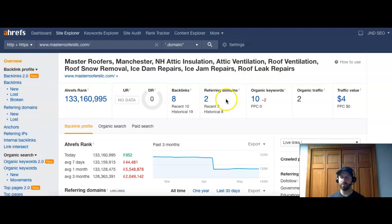Think of the internet as a popularity contest. Whoever has the most votes is going to get the most attention. Right now we're seeing 2 referring domains for you guys. Those are just websites that have links on them. When people click those links, it sends them back to your page. So the 2 pages are sending you back 8 links.